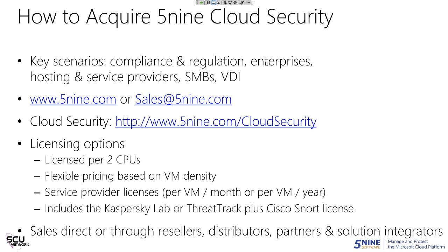And this is based on the number of VMs that you're currently protecting. So one month you protect 100 VMs, and different months you protect 200 VMs based on different seasonal fluctuations. We accommodate that. You only pay for what you use. So it's kind of pushing that consumption-based model all the way through the loop back to licensing. And all of our other sub-licensed security tools such as Kaspersky, ThreatTrack, and Cisco Snort, those are already included as part of our license to keep it simple and have you work with us as a single vendor.